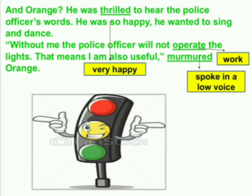And children, do you know what happened to Orange? Orange was thrilled, very happy to hear the police officer's words. He was so happy, he wanted to sing and dance. "Without me, the police officer will not operate the lights. That means I'm also useful," murmured Orange. Here, the word murmured means spoke in a low voice. That means Orange Light was so happy to know that the traffic police officer turned off all the lights if orange was not working.